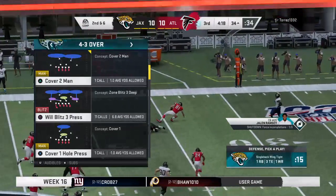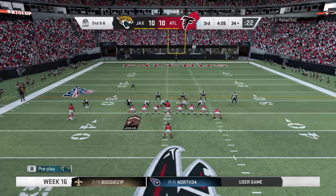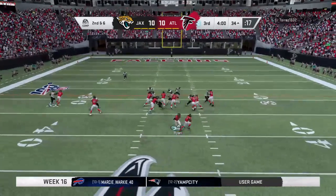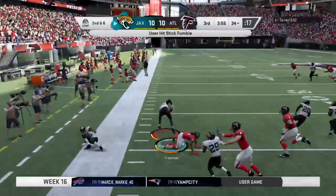Well, they're unable to convert that into much, but it's never a bad idea to try to get the ball into a tight end of his caliber's hands and see what kind of disruption he can cause. Check 3, check. Let him go. Now Ryan going to give it to Freeman. The ball comes out, and the Jags grab it.